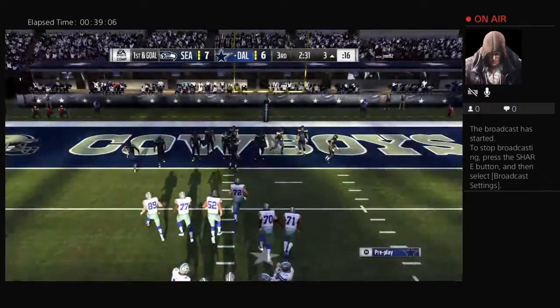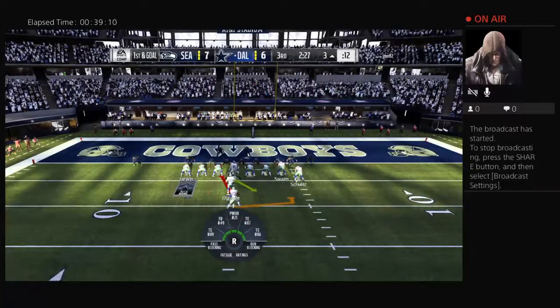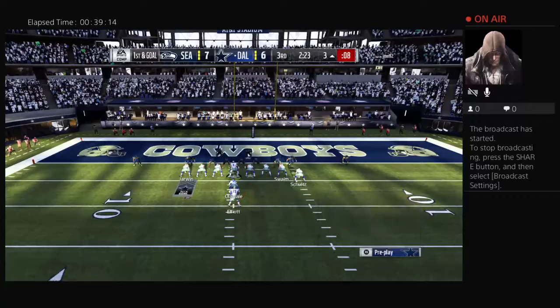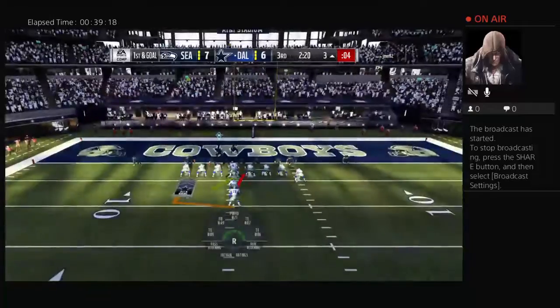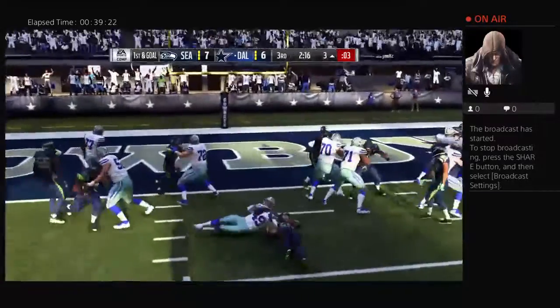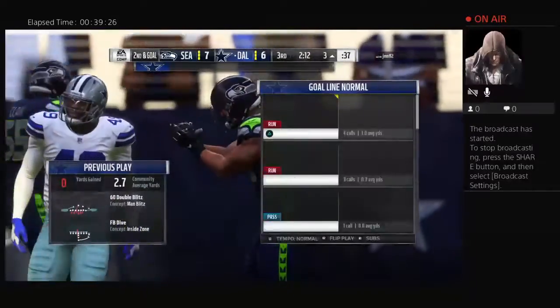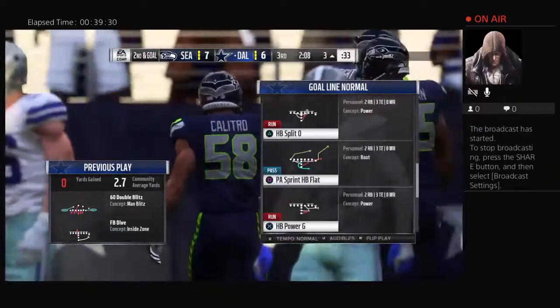Three red zone trips have yielded just 2 field goals for them to this point, so they'll be searching for something more on second and goal here. They come out here in the I. They'll go with a big back. This is Olawale, and he's going to get this back to the 3-yard line and no further. They'll say no gain on the play, and it'll be second and goal.